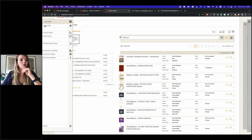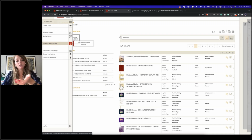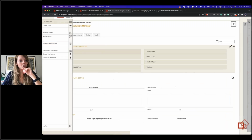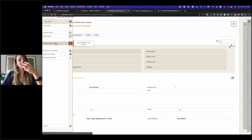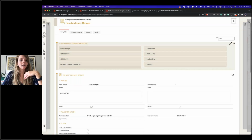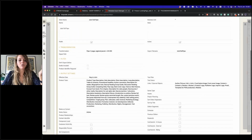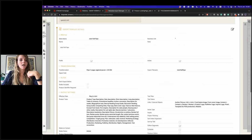Now the question is, do we also have automated distribution of these files to your distribution platforms? Yes, we do. So I switch in my main menu to our metadata export manager, which is the heart behind these exports I just showed you. So that here you can see all these templates I showed you in the selection, where I can really define what the template should cover in the export.